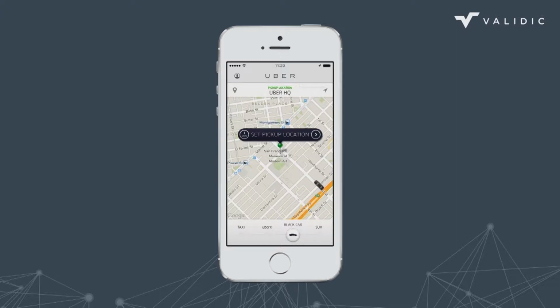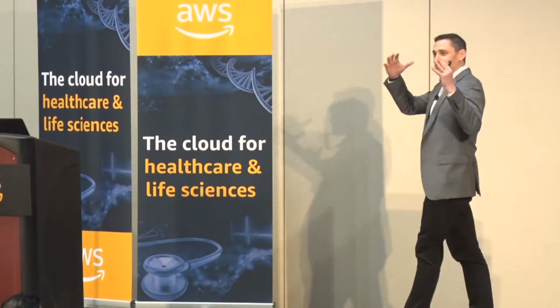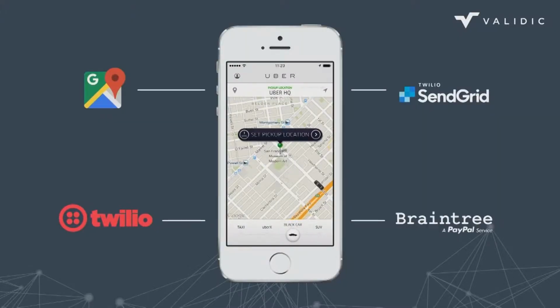Uber did not set out to solve its problem by creating a new phone for people, right? They also didn't set out to create a new mapping service, a new SMS service, a new email service, a new payments system. What Uber did was they integrated all of these things together to create a comprehensive environment and workflow and elevated the experience above the whole thing.